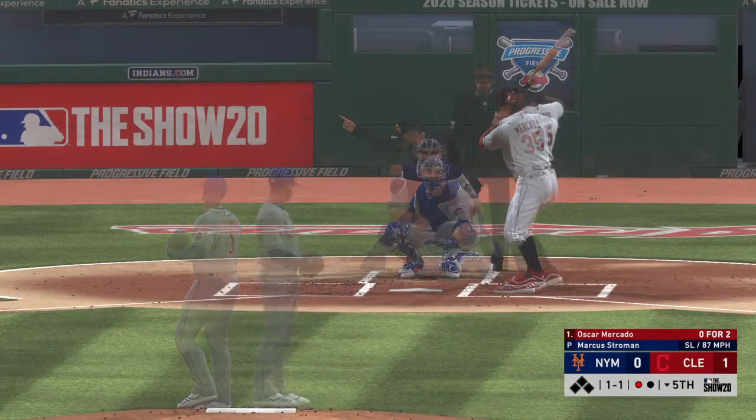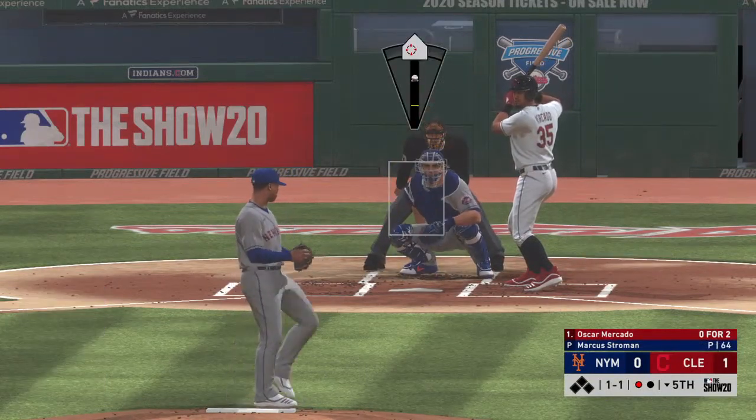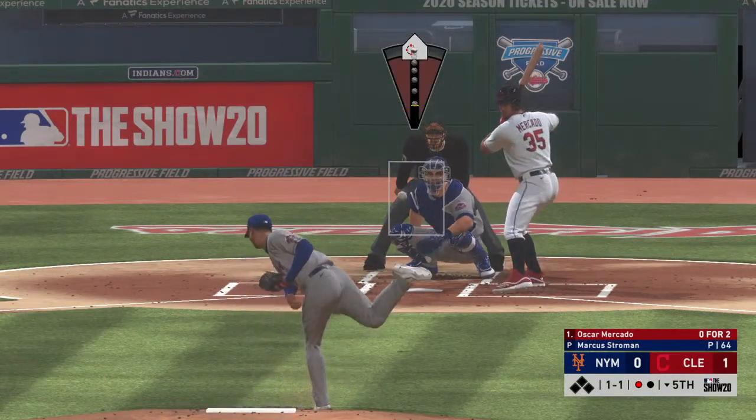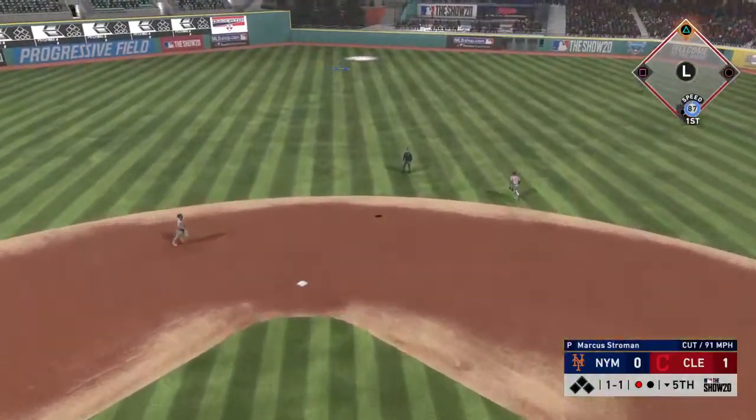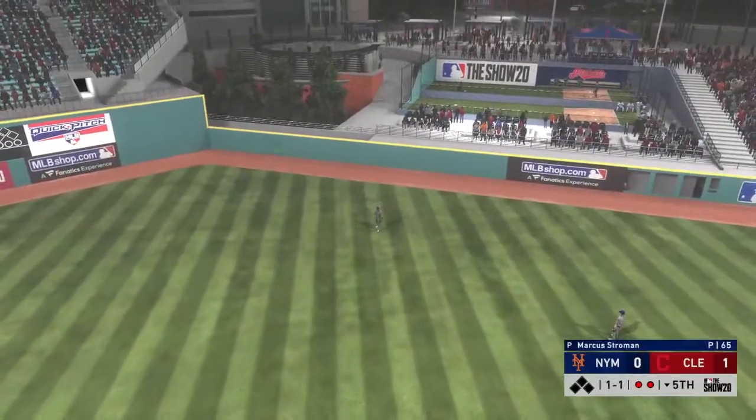One and one. 1 ball, 1 strike. Now here's the pitch. High fly ball out to straightaway center. Trout has a read on it. 2 down.